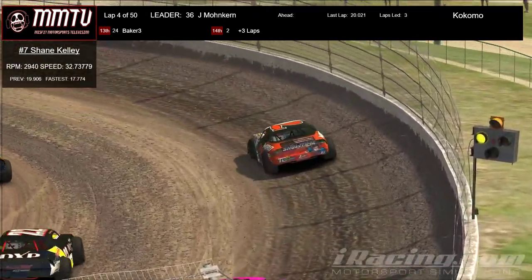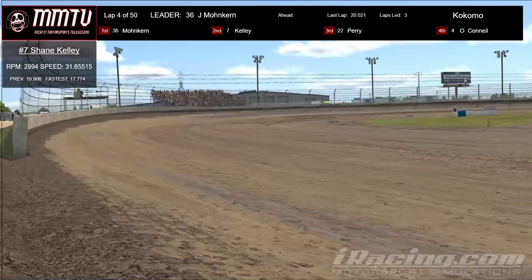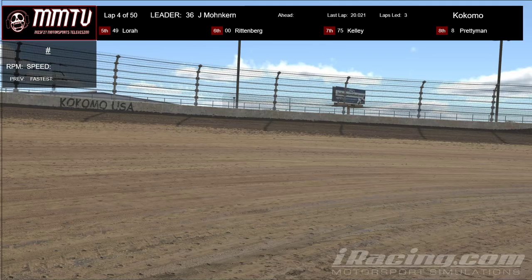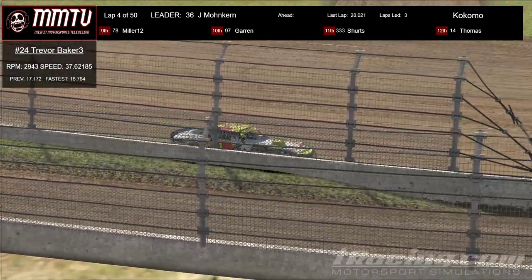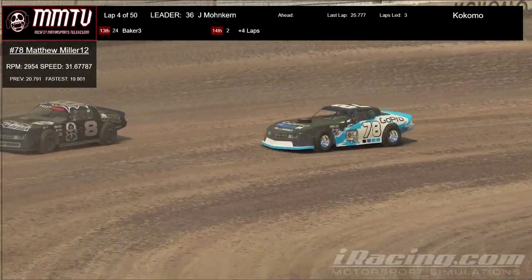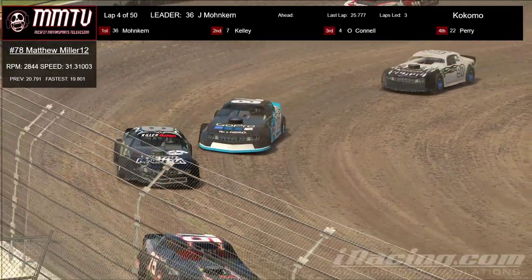All right, Monkern got a good start there and got out away from all the trouble, and those guys were battling pretty hard behind him. And Trevor and I think it was the 49, I'm not sure, already made some contact early, but just 4 laps into this, they got time. It's a pretty racy track. It looks like right now, guys are able to run different lines.